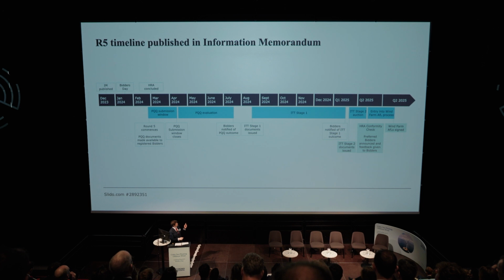So what you see in front of you is what you saw in the information memorandum. And you heard from Gus that you're going to see something slightly different in a second, so I'm going to show you a slightly revised timeline. Since the publication of the information memorandum, we've come to the end of the design phase for the leasing round. And as such, at the end of that design phase, we've reviewed the timeline, both for the bidder elements, so the elements of the tender that you'll be responding to, and our elements.